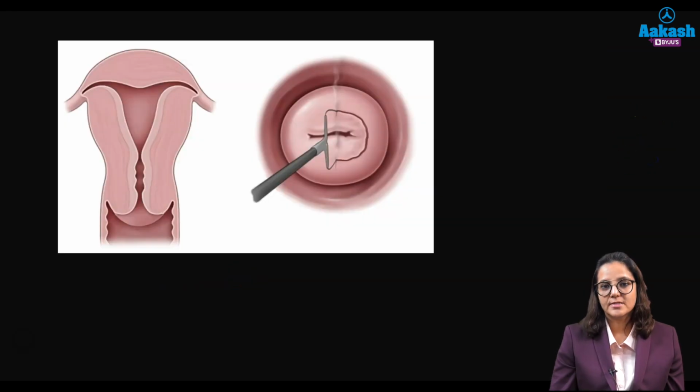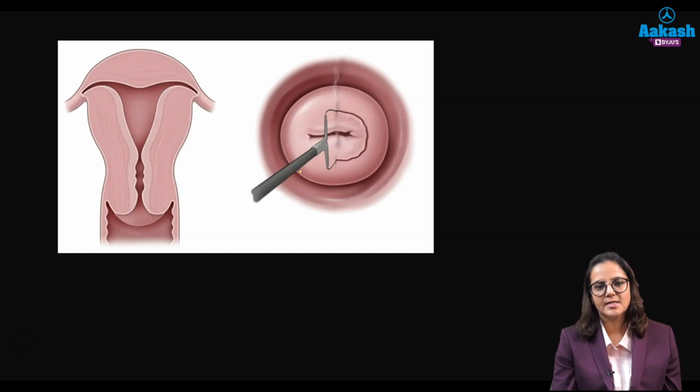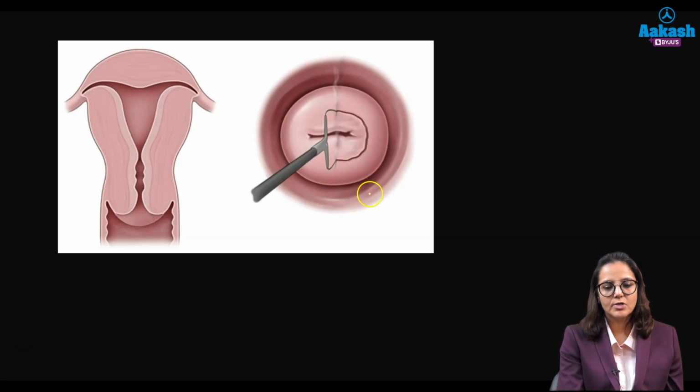This is a large loop excision of the transformation zone. So what we are taking, we're just taking a biopsy of the ectocervix. This is a loop made of wire and through it electric current passes. As the electric current passes, we need to move the wire from left to right or right to left and it will scrape up a portion of the cervix and we'll be able to get the biopsy.